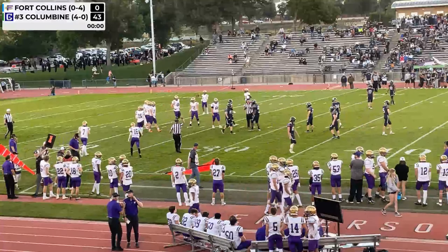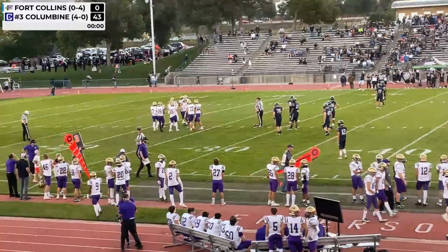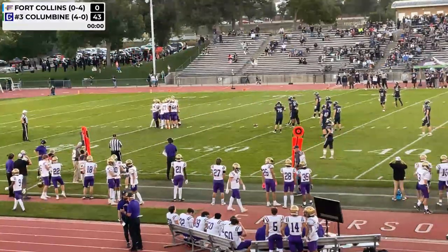Nice play. I thought they were going to try to throw it to Cunningham, but he just cleared his guy, and DeMarco came out from underneath and caught the ball. Nice play. Nice pass, him right in stride.